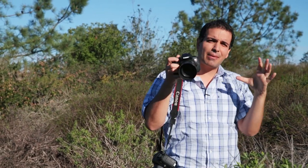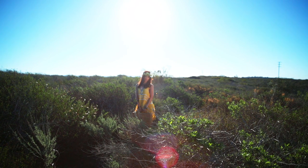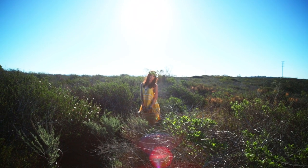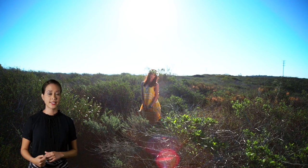What I'm gonna do is crop and move the frame so we don't have any sky or any of these other things in the background. We have some telephone poles and other things that we're basically just gonna crop out so we eliminate that distraction. So let's just take a moment right now and look at Pi's lighting setup.